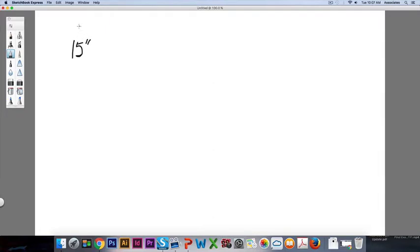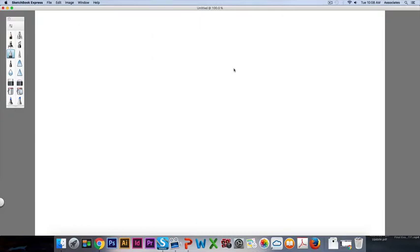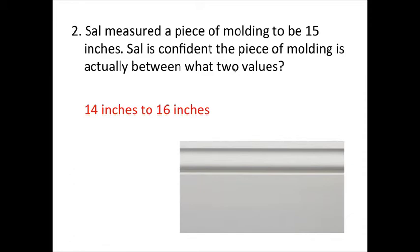It's rounded off to the nearest whole inch. So what you do is you add 1 and you get 16 inches. You take your 15 inches and subtract 1, and those are inches also. So, not feet, inches. So you're pretty confident that your actual value is someplace between 14 inches and 16 inches, the most accurate measurement, right? Let's delete that. Let's go back to our PowerPoint and look at problem number 3.